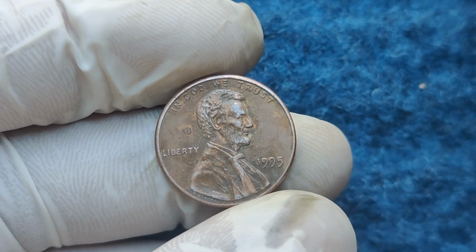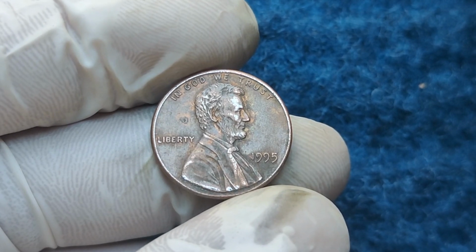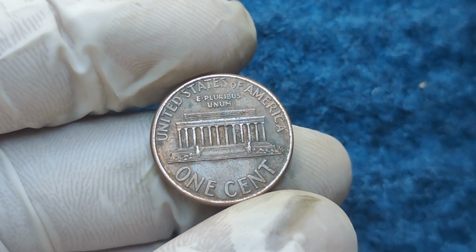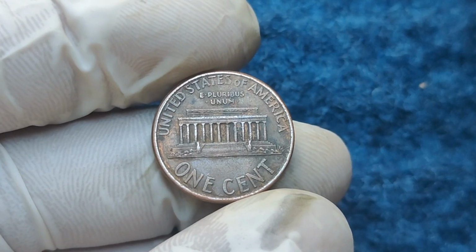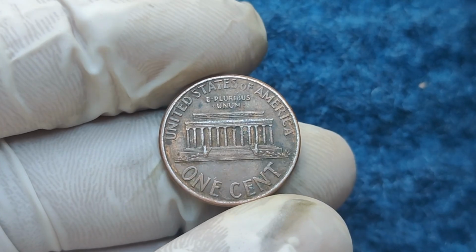Alright, now that we've covered everything you need to know about the 1995 no mint mark penny, let's talk about what you can do next. If you've got one of these little treasures, get it looked at by a professional to see how much it's worth. If not, don't worry, there are tons of other valuable coins out there just waiting to be discovered.